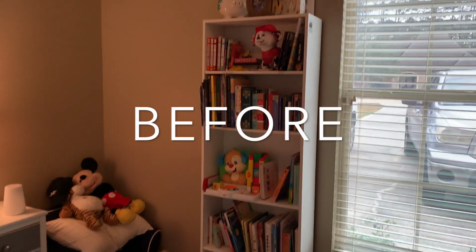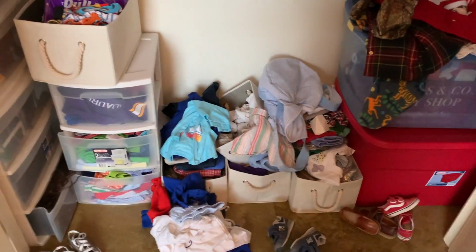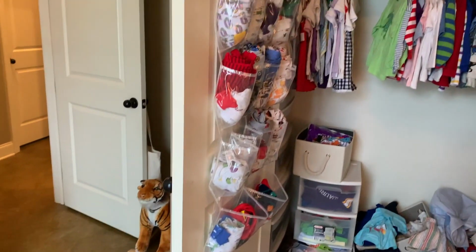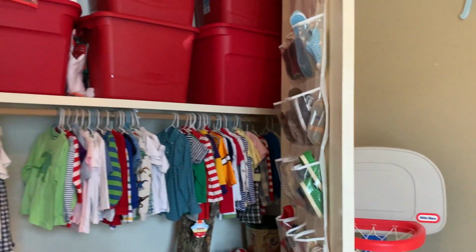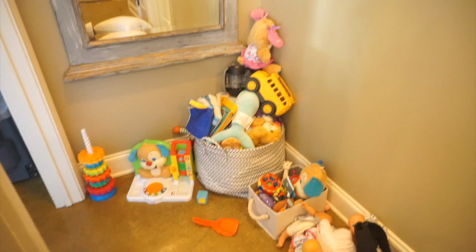Alright, so here is a quick before picture just to remind you what this room looked like before I got in and did some decluttering and organizing. And here are all the toys that I decluttered from his room, which are either going to go into storage for the next few months or be given away.